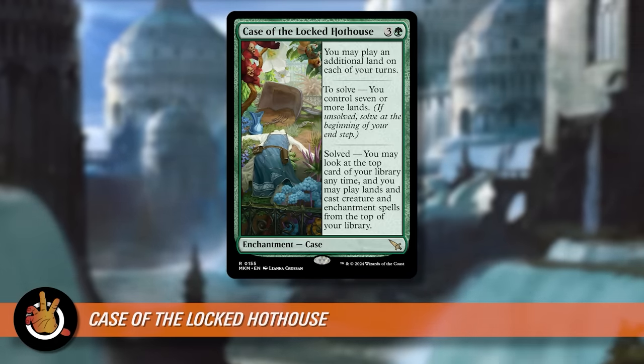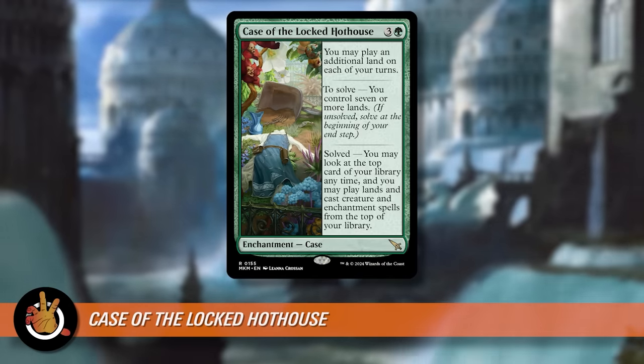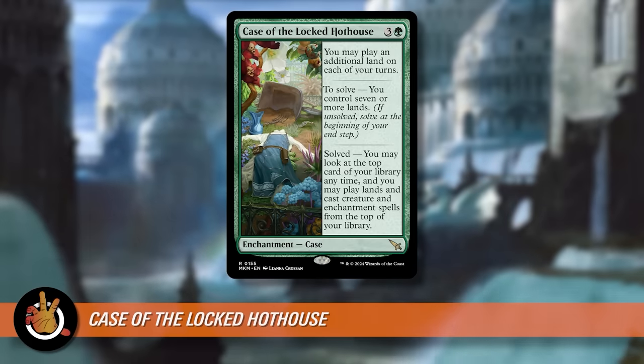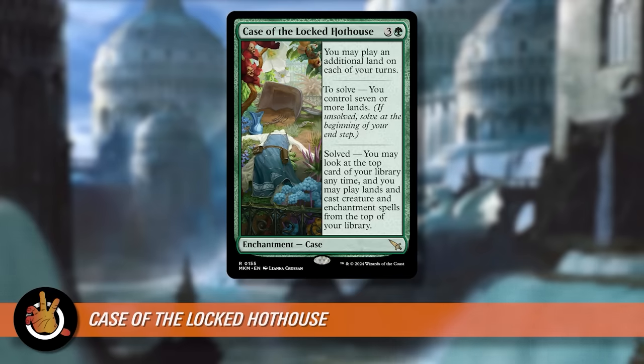So if on your end step you have 7 lands and this in play, then it becomes solved and it says, you may look at the top card of your library at any time and you may play lands and cast creature and enchantment spells from the top of your library. And it still keeps the, you may play an additional land on each of your turns. So it just gains an additional mode.